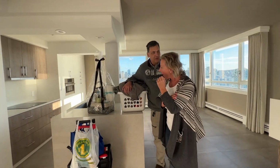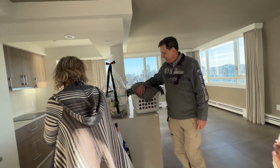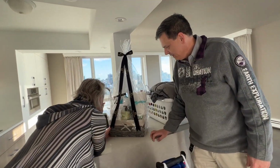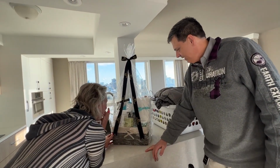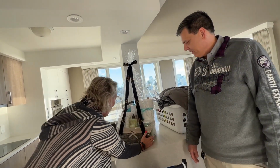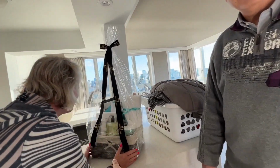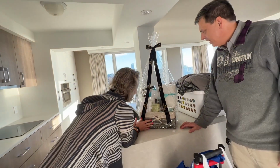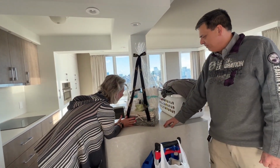This is a basket from us. Oh my God. Yes, this is a gift basket for you both. We tried to keep in theme with the turquoise. Everything on the bottom is turquoise. There is a bottle of Prosecco here, a sparkling wine, and a champagne flute for you to celebrate if you wanted to right now.